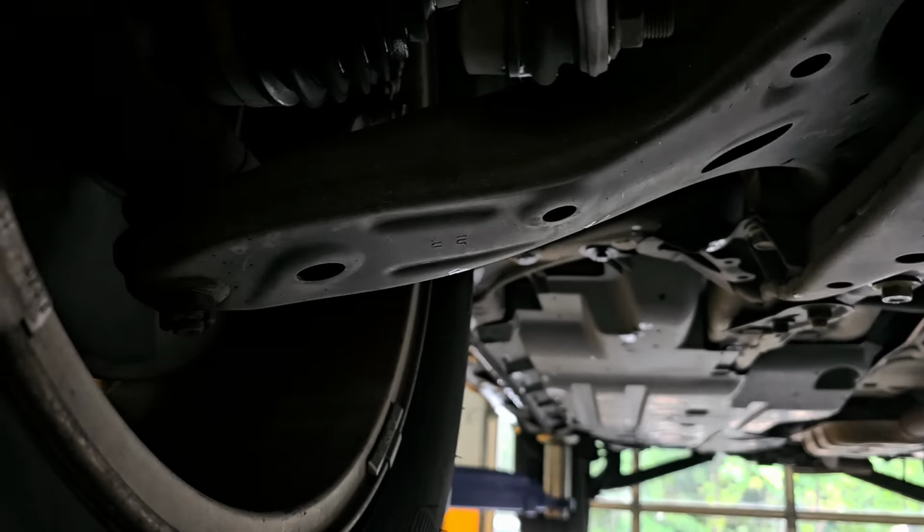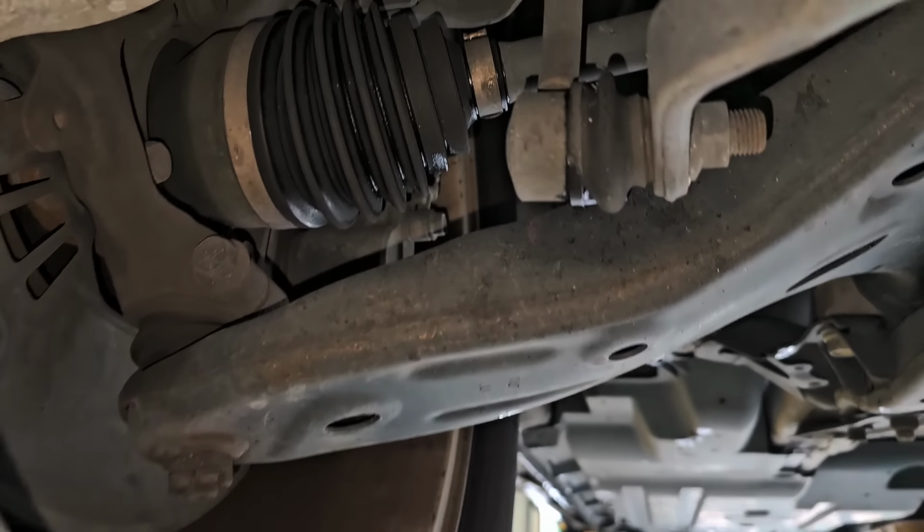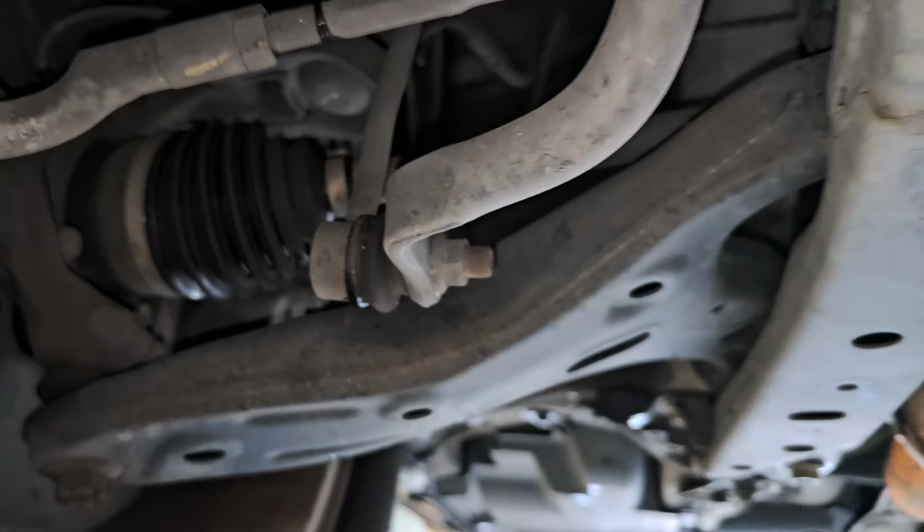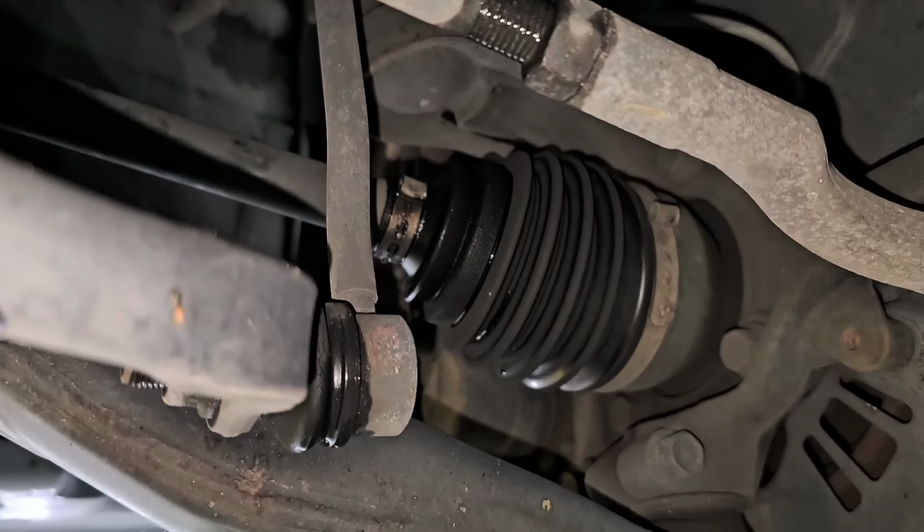All right, so we're up in the air now, and let me just show you. The boots are not torn. And let me shine a little light on the subject. But there's your axle. That's the right side. Here's the left side. And the boots are not torn.